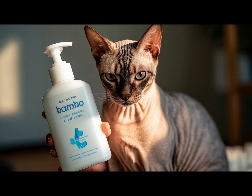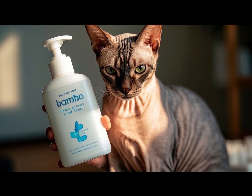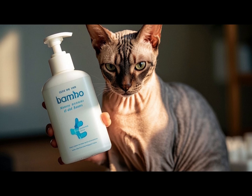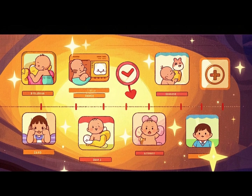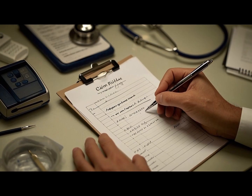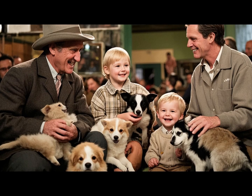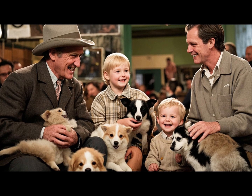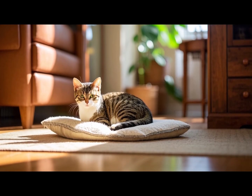Their hairless skin can get dermatitis or infections if not cleaned, and those short legs might cause arthritis later. With proper care, they live 8 to 12 years, sometimes longer. Regular vet checkups, genetic screenings, and a healthy diet are musts. This is why picking a reputable breeder is so important. More on that soon.